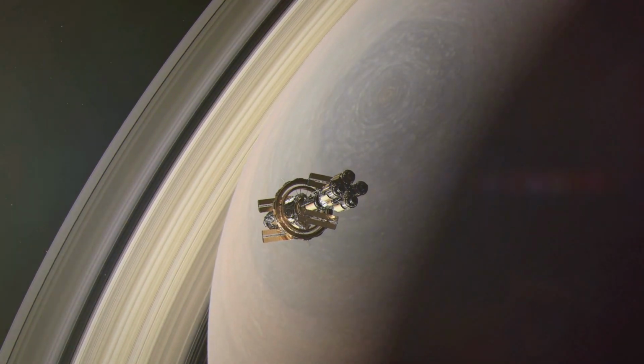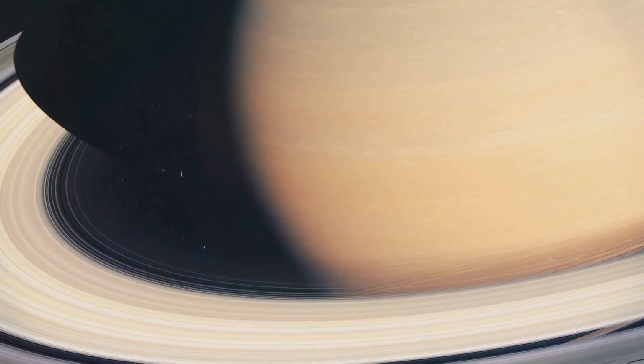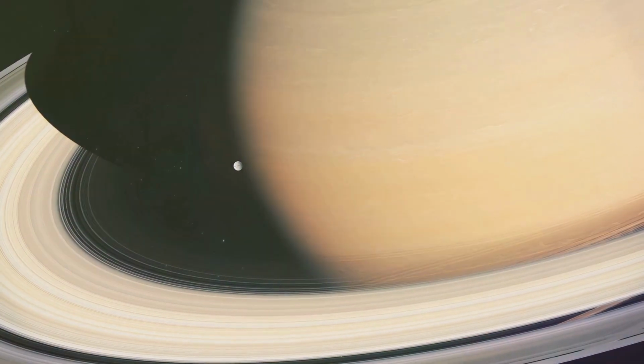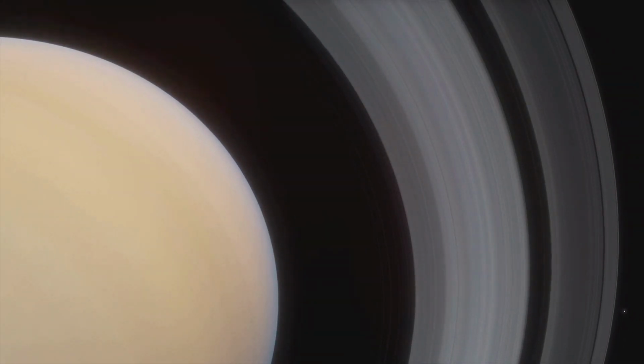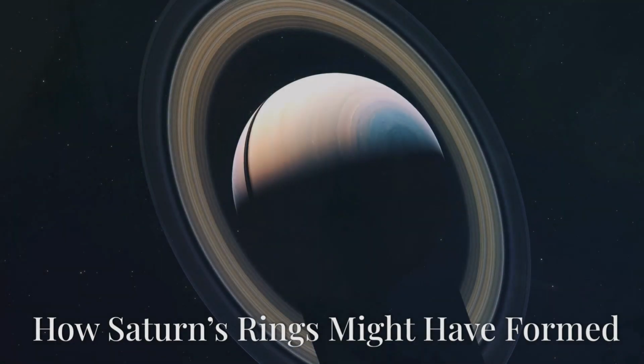Thanks to the Cassini spacecraft, which orbited Saturn for 13 years, we now know Saturn's rings are divided into multiple sections, named with letters A, B, C, and so on. The largest gap between these sections is the Cassini division, a dark gap that separates the brightest rings.